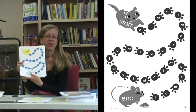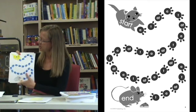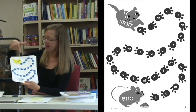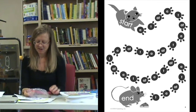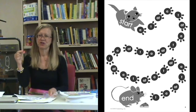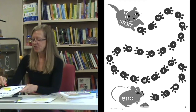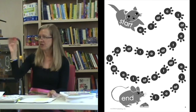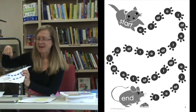A board game. The book is full of games that you can play with your kids to reinforce what you're teaching. But this game, as an example, reinforces that A and T make the word at. I have these little circles that I use as markers, or this little fish, or a little eraser, anything that makes it fun for the child. Each of you gets a marker and you put it on start. Then you take turns rolling a die.